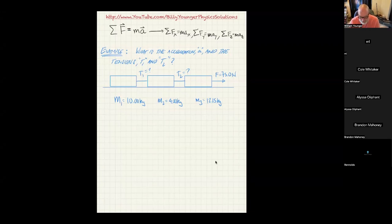In general, space is three-dimensional, and in general, we could use Cartesian coordinates, in which case the summation of the force vector equals mass times acceleration vector becomes three equations, one for each of the x, y, and z axes. So the summation of forces in the x direction is equal to mass times acceleration in the x direction. Summation of forces in the y direction equals mass times acceleration in the y direction. And the summation of the forces in the z direction is equal to mass times acceleration in the z direction.